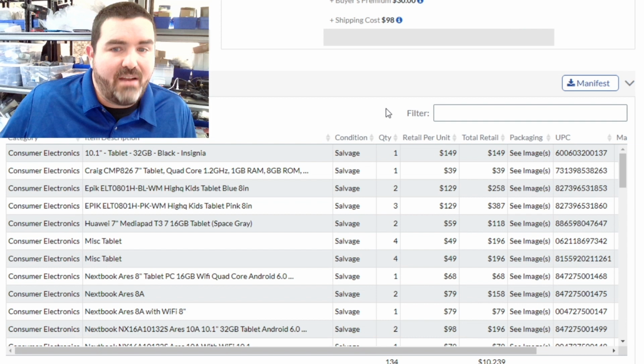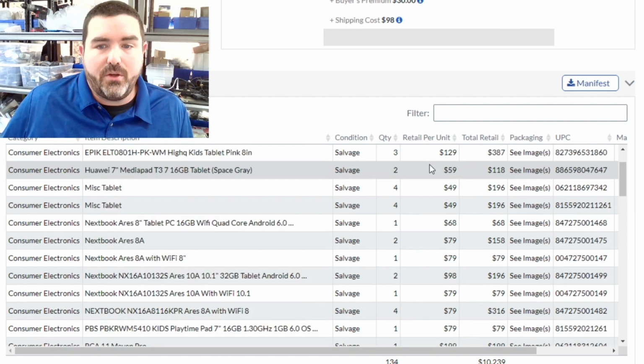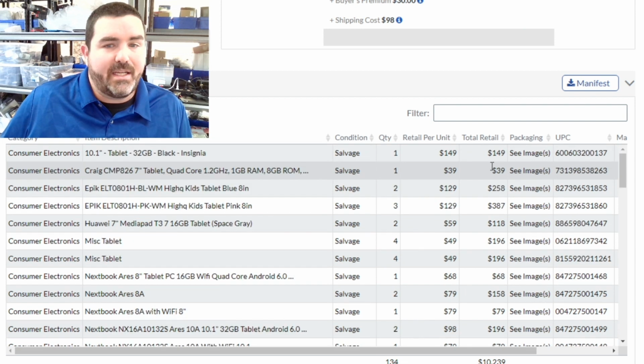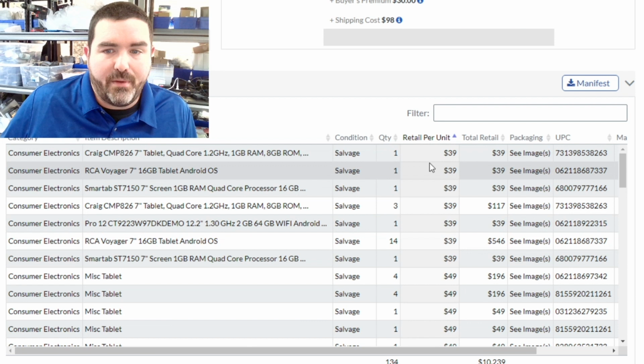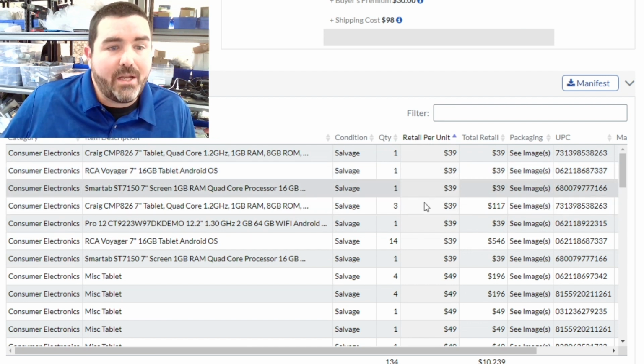Granted, all this is marked as salvage condition. These are all various prices, the retail price per unit. Some of these are actually kind of accurate, but some are not. Like this RCA Voyager tablet, it's probably $39. It'll bring probably about $25 in good condition.